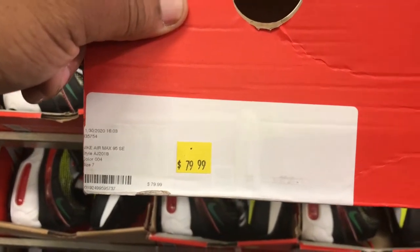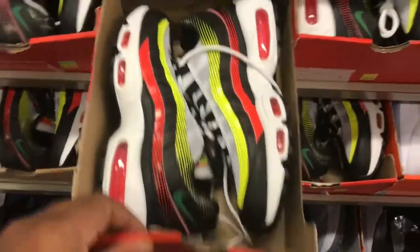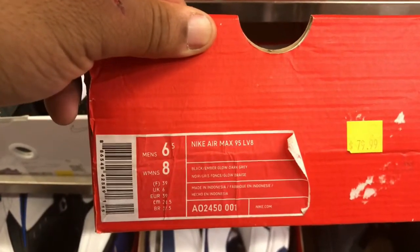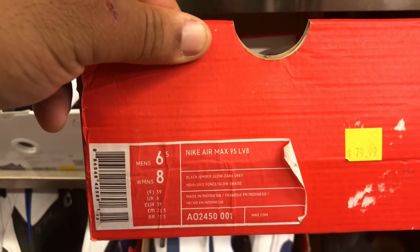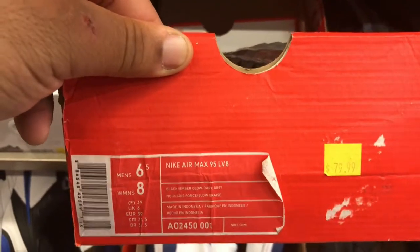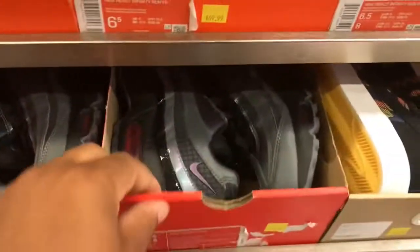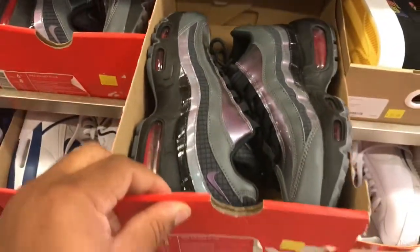Size 7, $79.99, still here. Got a few of those. Alright, got these Air Max 95s, level 8, emerald glow, dark gray for $79.99, men's size 6.5. Got two of those sitting right next to each other.